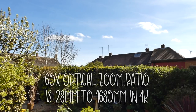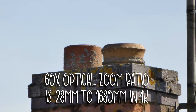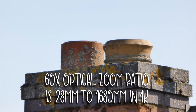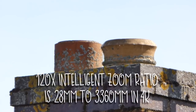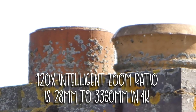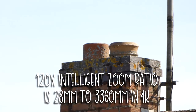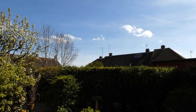And this is shooting in 4K. When you're shooting in 4K, it's a different zoom ratio again. You have a longer zoom, start at 28mm optical and finish at a very nice 1680mm. And with the intelligent zoom, you can increase that to a massive 3360mm zoom, which once again is a little bit grainy and misty on close inspection, but in certain circumstances, if you wanted that long reach, it could be used. Another thing I like about the camera, you get a nice round professional looking lens bokeh too. And of course all these zoom ratios are 35mm equivalent.